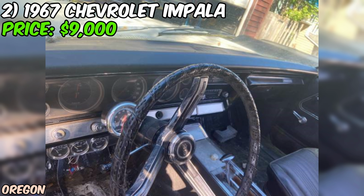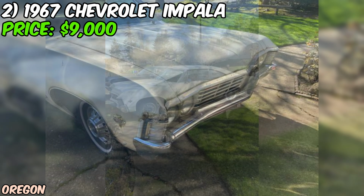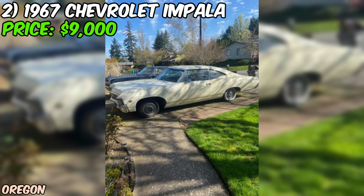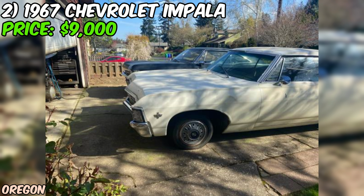The engine was completely rebuilt with all new parts and balanced, and it's got some sweet upgrades like an Edelbrock camshaft, intake and carb, as well as a Mallory ignition. With less than 20,000 miles on the rebuilt engine, this baby is just getting started.